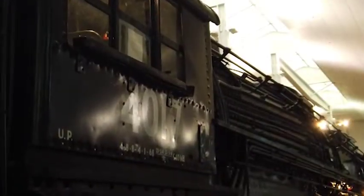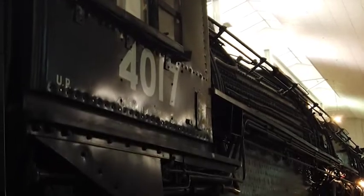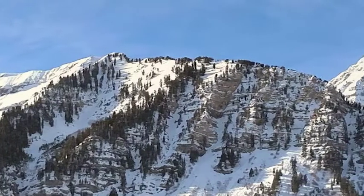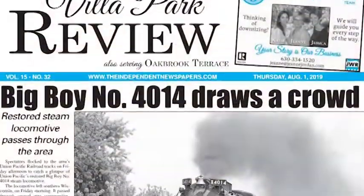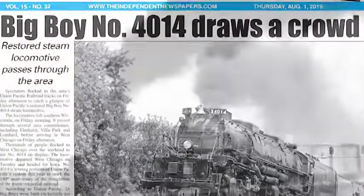The Big Boy kind of got its name by accident. The Union Pacific planned to call them the Wasatch after the mountains they traveled over. A machinist at the American Locomotive Company, where the locomotive was built, chalked the word Big Boy on the smokebox door. Workers and newspapers started to use the name and, well, it just stuck.